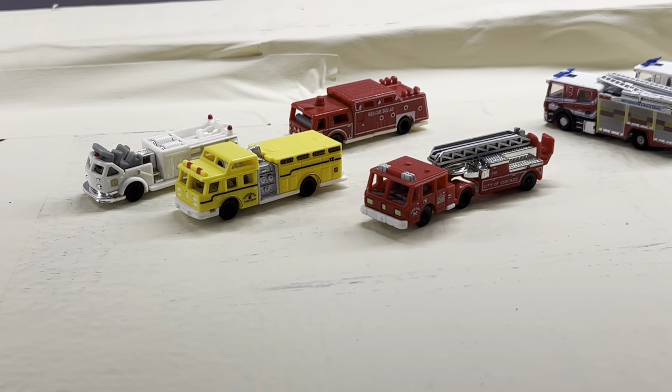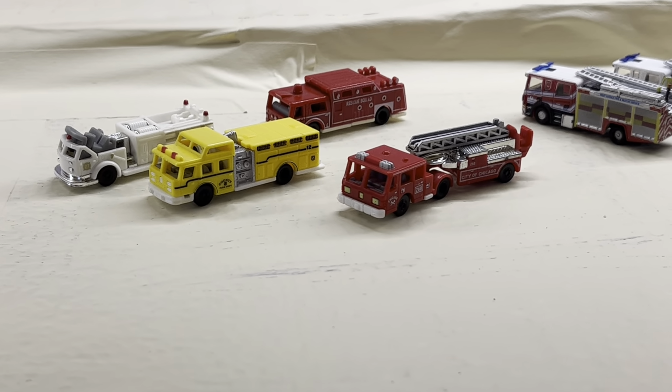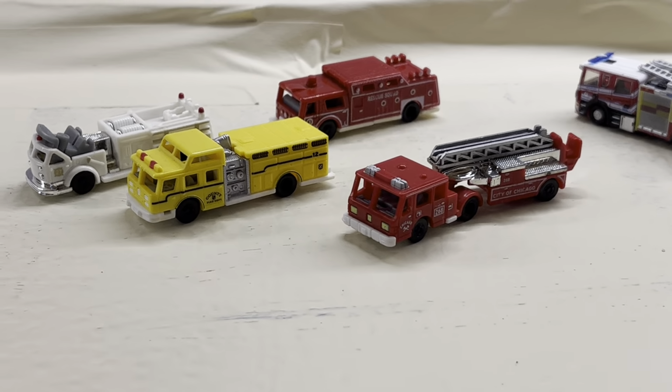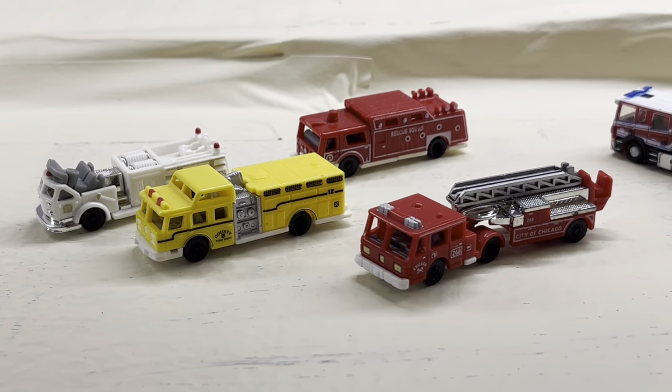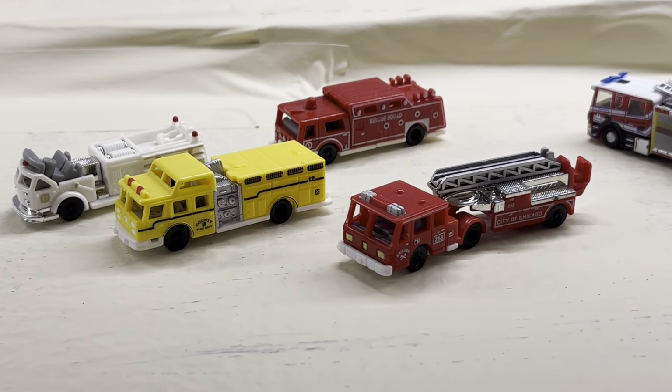Okay, this is the next update. I purchased a large lot of N-scale fire trucks on eBay a long time ago, but I'm just making a video about it now. So I don't know who makes all of them.